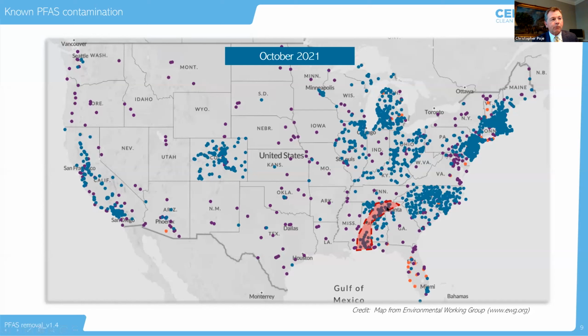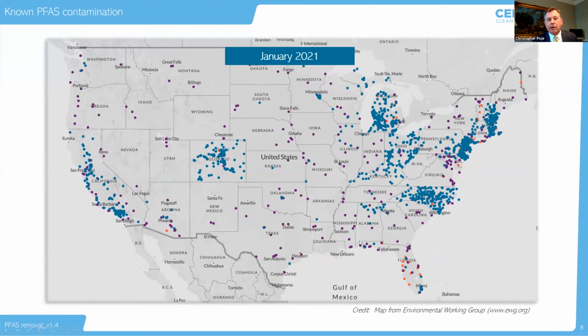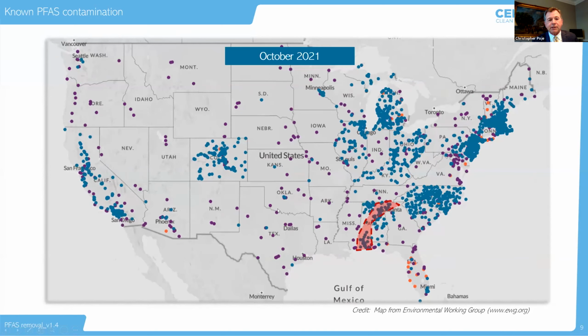And from the perspective of the pilot test, I also wanted to point out what we're looking at is the Coosa River Valley, where it originates in Northwest Georgia and flows through Alabama. If you look in early 2021, before testing had been done, Alabama was relatively unscathed. You see that picks up quite a bit as the testing picks up.